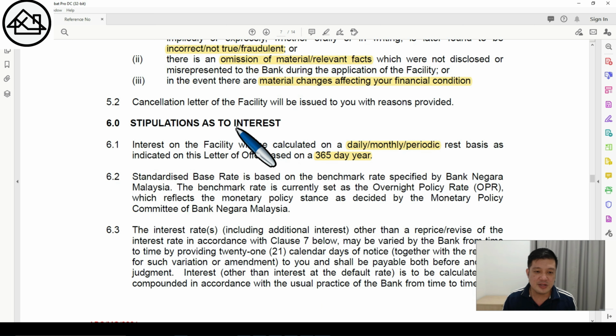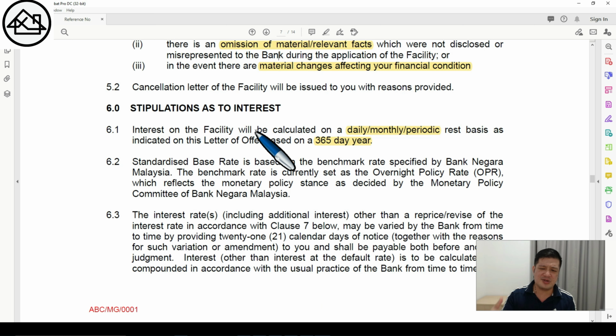Okay. Stipulation as to interest. This is how the interest is calculated. Calculated daily, monthly, or periodic rest basis as indicated in the letter, based on 365 days a year. Mortgages, property loans are now calculated in daily rest. I've not seen any more monthly rest loan. If you have seen, please let me know. I want to see also. Now all of them, can say all of them is actually daily rest.